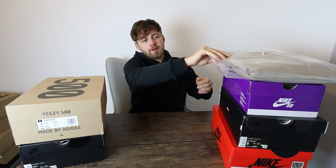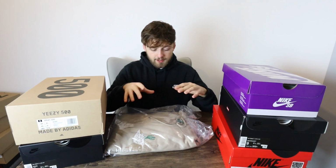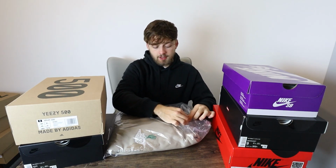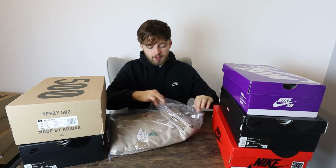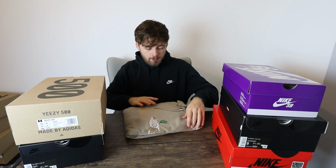So the first thing that I picked up was this Travis Scott Air Jordan hoodie. I know there's a lot of controversy around him right now, but I actually really do like this hoodie. I've been wanting to pick it up for quite a while, and I think the price actually dropped on this, so I managed to pick it up.